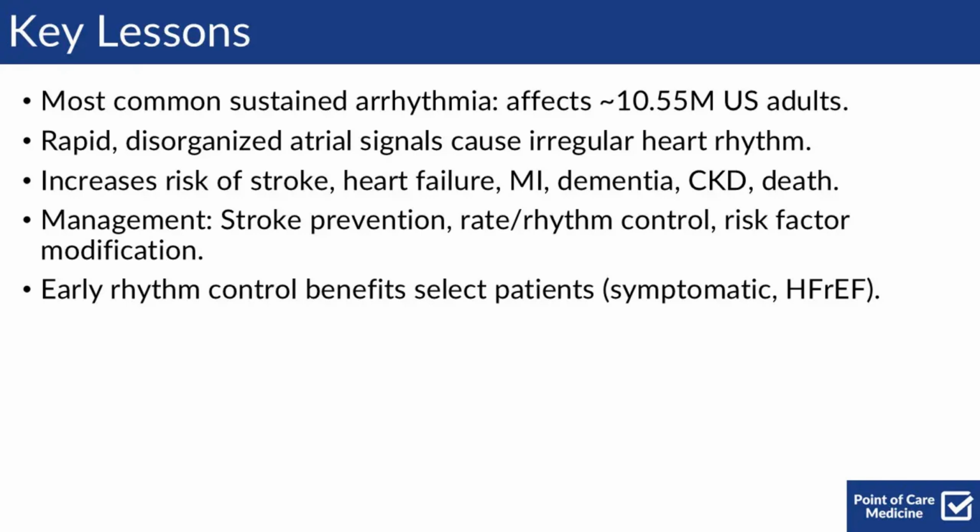Management focuses on preventing stroke through anticoagulation, controlling the rate or rhythm, and addressing any modifiable risk factors. Early rhythm control using antiarrhythmic medications or catheter ablation can be beneficial, especially for those with symptomatic paroxysmal AFib or heart failure with reduced ejection fraction, also known as HFrEF.